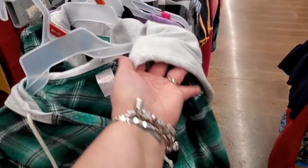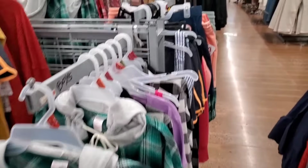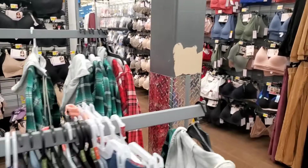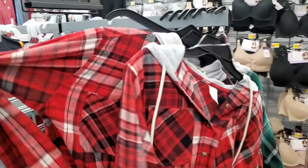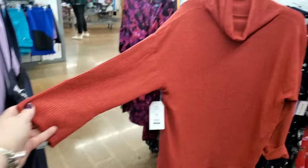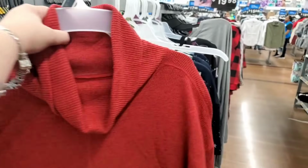They're like a faux hoodie inside of a flannel. They're cropped, which is very in style. They have them in tons of sizes. And as you can see, they even have some red ones. And these are just a dollar, just $1. Oh, wow, check your Walmart, guys. What a great buy.